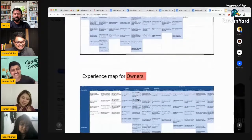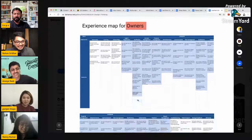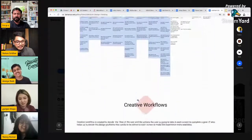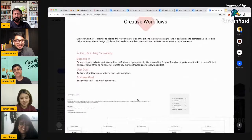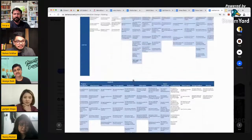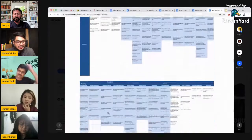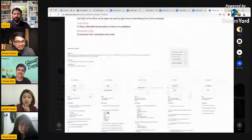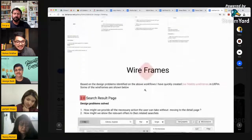I think the outcome has come out abruptly after the problem statement. There's no outcome mapping like this. True. You just have some sort of an experience map, that's what they call it, and then you go down to your creative workflows. So I think the point some of you made earlier about legibility is very much evident over here.